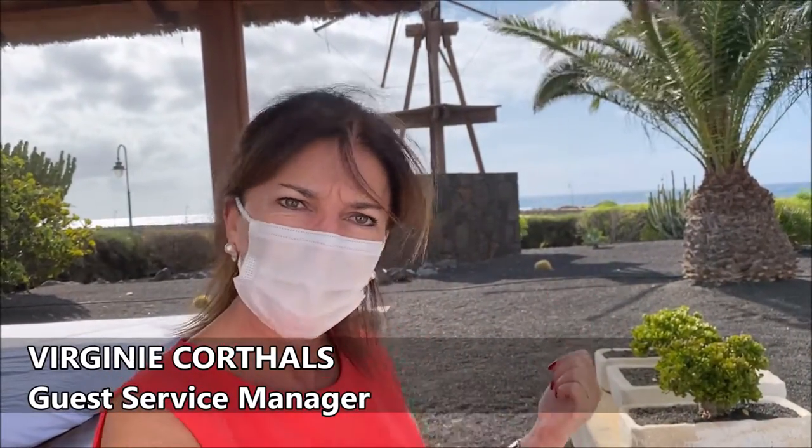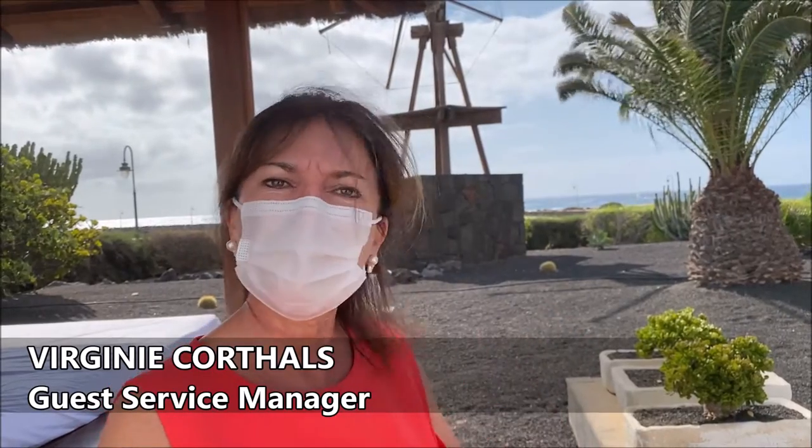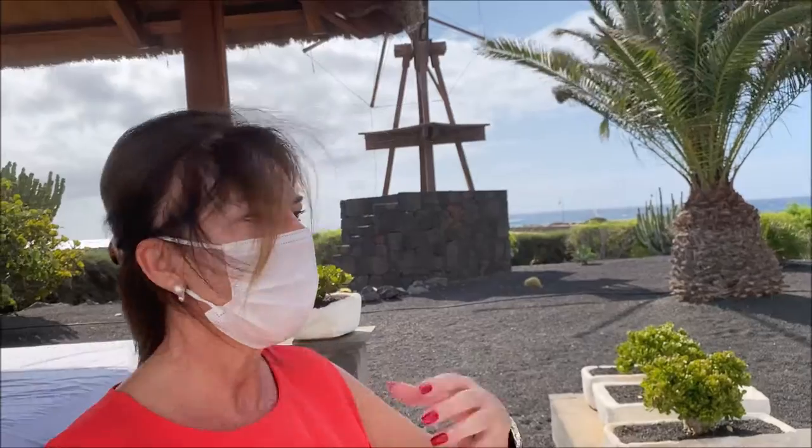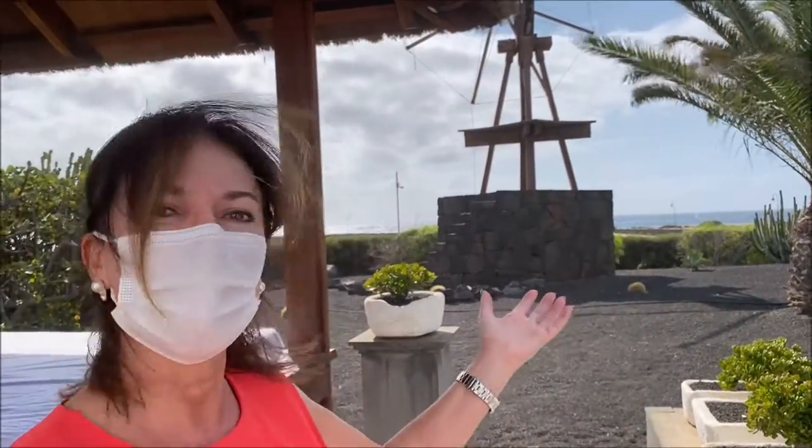This hotel has been built on the salt flats. Quite the whole of Costa Teguise was salt flats. There was only the hotel, there was nothing else, only the salt flat. And this windmill was completely in ruin. The council decided to restore it, and we have this result at the moment.